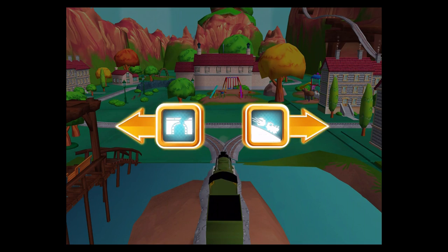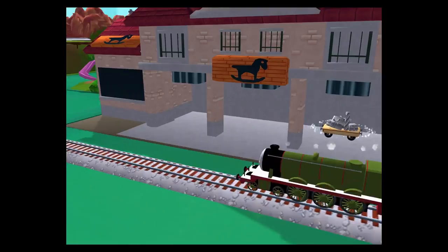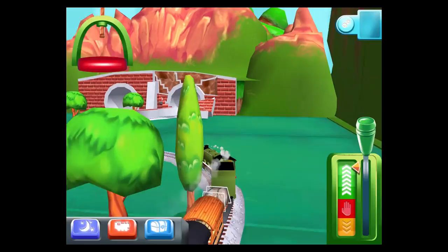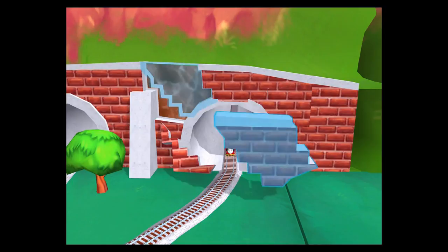Henry's Tunnel is nearby. A new wagon? Your engine would love to pull that. Oh no! Looks like the tunnel has collapsed. Can you help piece it all back together? That's perfect. Your engine had such a good time.